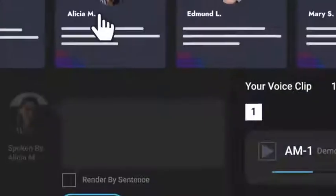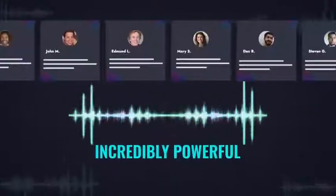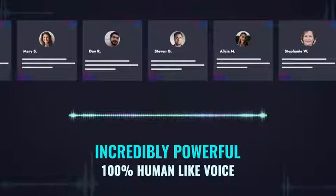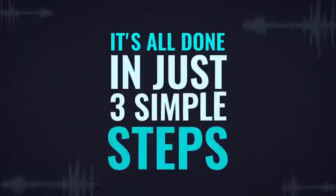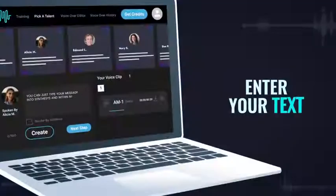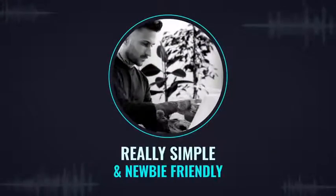Starting today, you can just type your message into Synthesys, and within minutes you'll have an incredibly powerful and 100% human-like voice ready to go for all your videos and projects. It's all done in just 3 simple steps. Step 1. Pick the voice you like. Step 2. Enter your text. Step 3. Click Create, and you are done. It really is that simple and newbie-friendly.